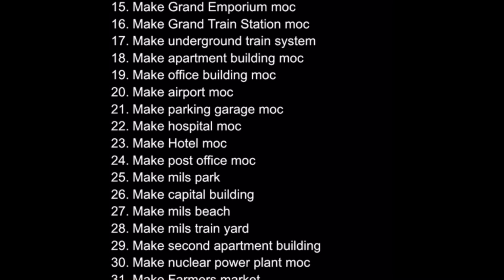The last thing on my list is to light up the city. What I mean by this is just to put lights in all the buildings, so when you turn off your main lights and turn those lights on, the town looks beautiful. It looks like a real town at night.